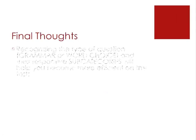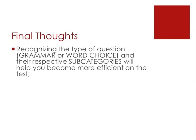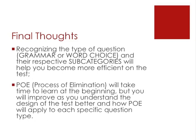So our final thoughts. Recognizing the type of question, whether they're grammar or word choice, and their respective subcategories will help you become more efficient on the test. POE, or the process of elimination, will definitely take time to learn at the beginning, but you will improve as you understand the design of the test better, and how the process of elimination will apply to each specific question type.